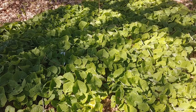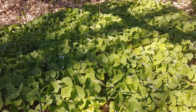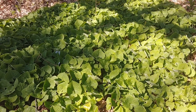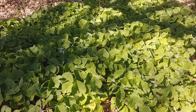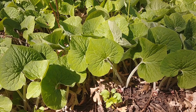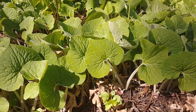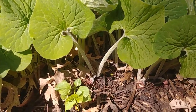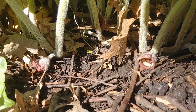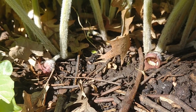Here is a patch of wild ginger, one of my absolute favorite spring wildflowers. Wild ginger oftentimes forms these dense colonies of soft, fuzzy, heart-shaped leaves, and it stays under about 6 inches tall. The really neat thing about this colony is that it's actually in full bloom right now, but you'd never know it just from walking past. So the blooms are found at the way base of the plant here. It's those triangular maroon-shaped bulbs right there.